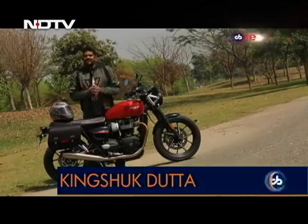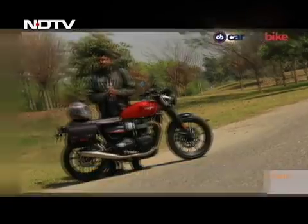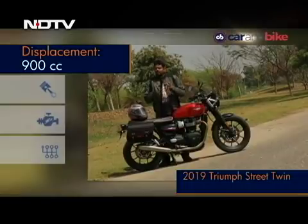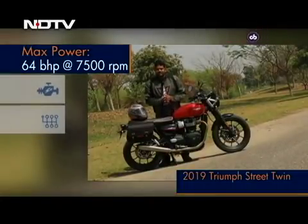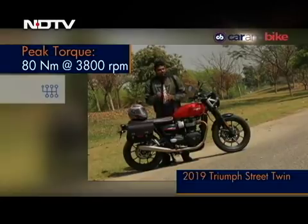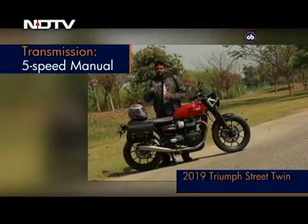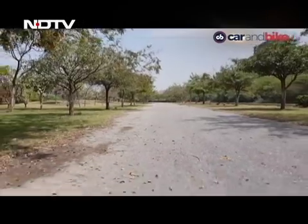The 2019 Street Twin now makes 64 brake horsepower instead of 54 brake horsepower. This is an increase of 18% in power. The peak torque output stays the same at 80 Newton meters, but it's more widespread now. The end result: the engine feels livelier and peppier when ridden at high revs. You feel the punch as you twist the throttle, and the bike builds up speed very quickly.